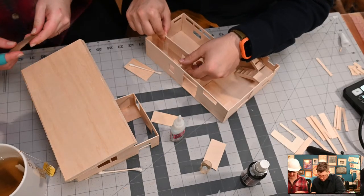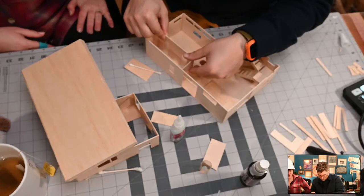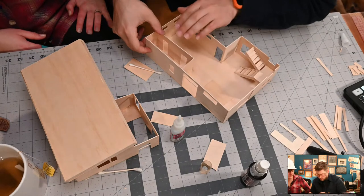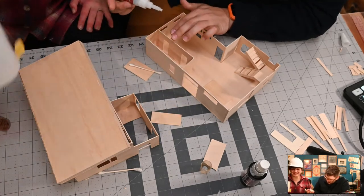Oh, so itchy. I'm glad you're wearing your hard hat though. You're really staying safe. Well, you never know when a piece of balsa wood can fly out of control. It's basswood. That's what I just said.